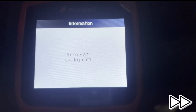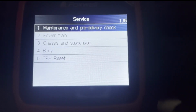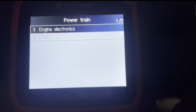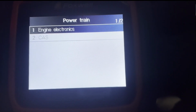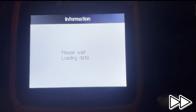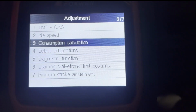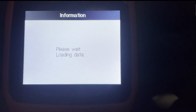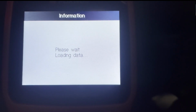Service. Powertrain. Probably just telling the car when stuff was last serviced, but engine electronics sounds promising. Adjustment, delete adaptions. Here we go, learning valvetronic limit positions. Found it, it does the job, this is brilliant.